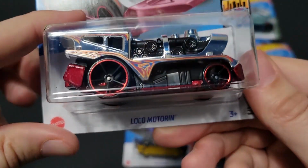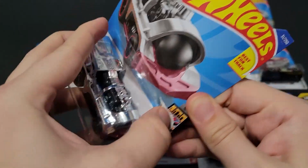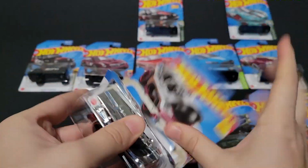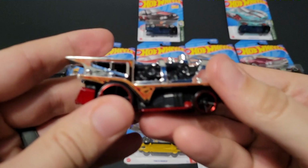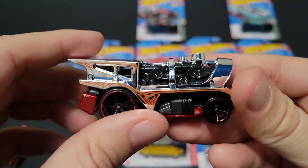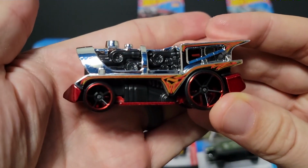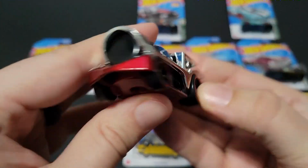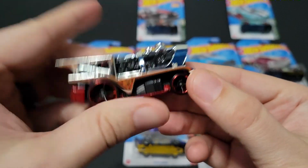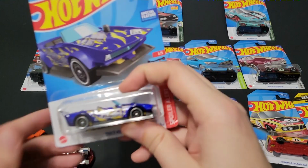Next up, we have Loco Motoring, which is kind of cool that they've been able to keep this casting going in terms of liveries and stuff like that. I still wish they did more with Thomas the Tank Engine, because that would be more ideal to have a whole Thomas collection. Although this one isn't bad, I actually really don't know why I picked this up. There were a number of fantasy castings that I did not pick up in the B-Case.